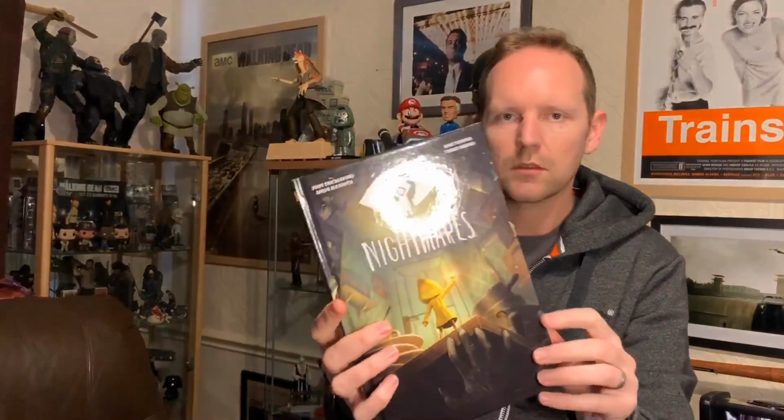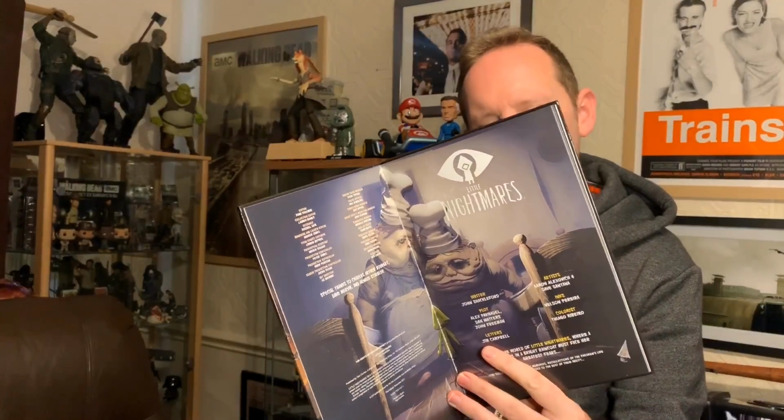We also found this Little Nightmares graphic novel. Bit unusual, I've not seen one of these before. I don't know how common they are, but they are selling. They're selling quite regular on eBay for around £10, so there's no reason why I shouldn't ask £10 for that.